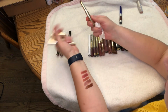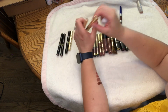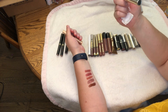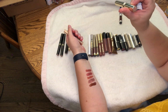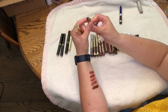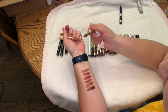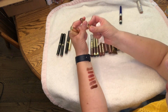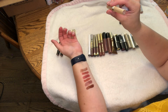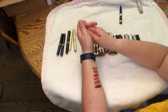That's a lot like the Revlon one in Raisin. Those two are basically dupes. This is L'Oreal, I think. Toffee? No, another Revlon. This is another Revlon one. This is the shade Toffee. Wow, that looks really sheer. And then finally, I have another Revlon one. This one's in Sheer Coffee.